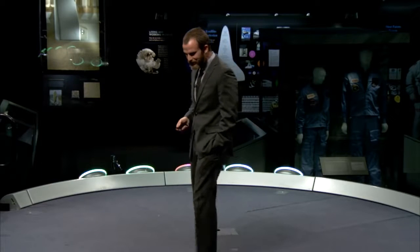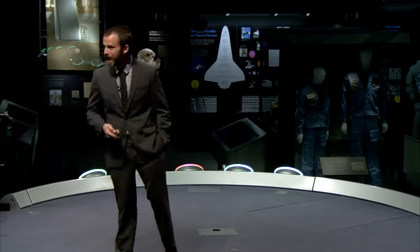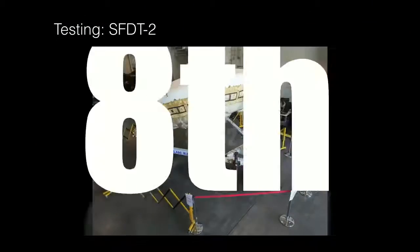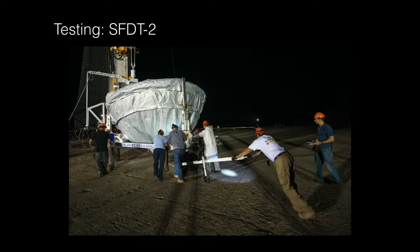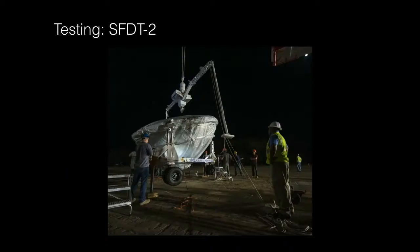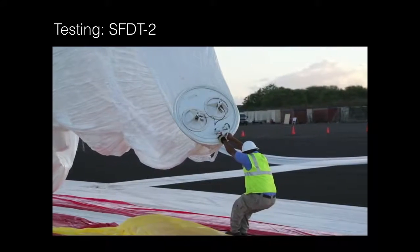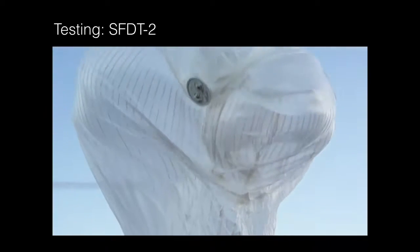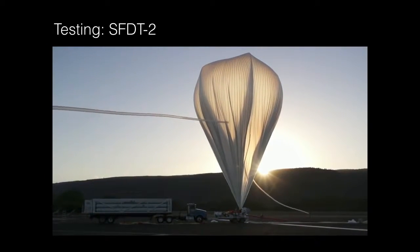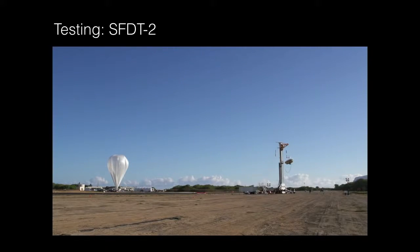But of course, we had the parachute still to test in that new test vehicle that we built, so we shipped that out, and we try again. So this was June of this year. There it is being transported out to the area where it'll attach to the balloon, pushing it out, interfacing it with the balloon. Inflating the balloon. See the large helium tanks on the side. Release the balloon from the spool.